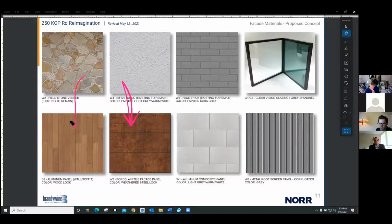There's also a canopy above the main entrance, and the fascia of that canopy will be clad in a white metal panel, but the underside, the soffit of that, where you saw on the rendering some wood look material, that's an aluminum panel that has a printed screen print of a wood image on it. So it's not real wood. There's a lot of issues with using real wood on the exterior. So as you all know, they make very, very convincing synthetic products these days. So that's an aluminum panel that mimics the look of an oak wood.